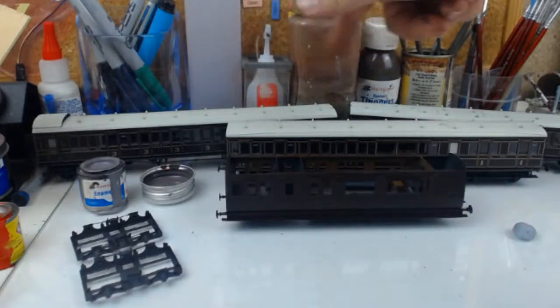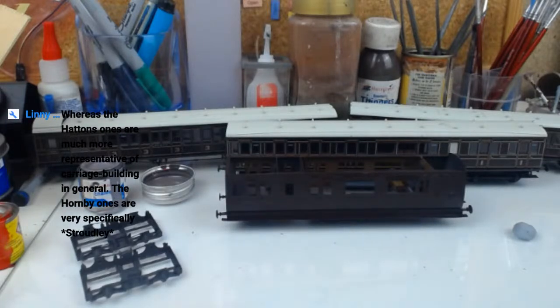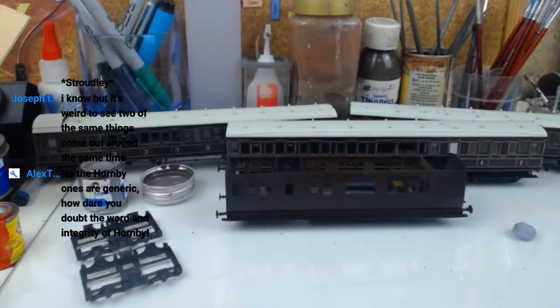Because, you know, I've got these, I've got this, I've got a rake of four-wheelers. How many do I need since I model the Brighton? More, that is the answer, more. Why is it weird? Duplication is the name of the game these days in the model railway world.